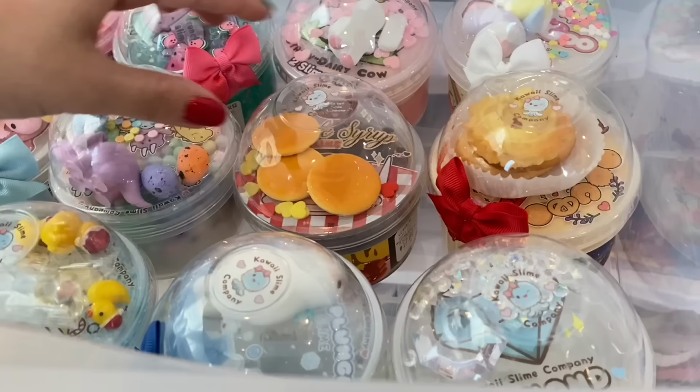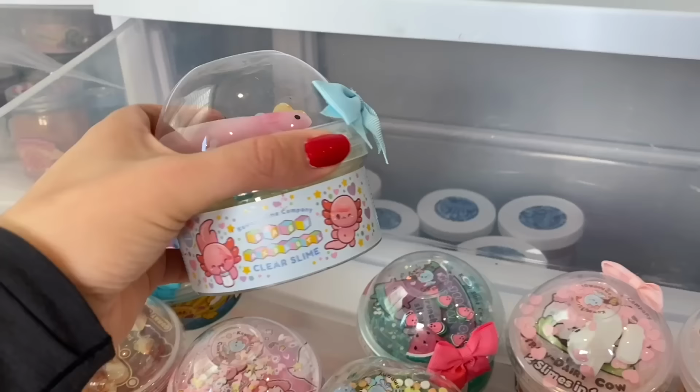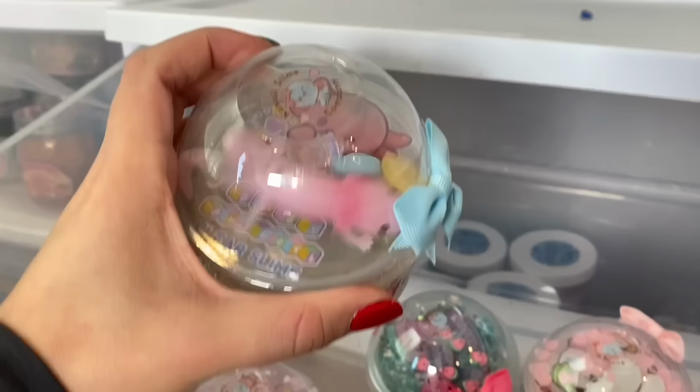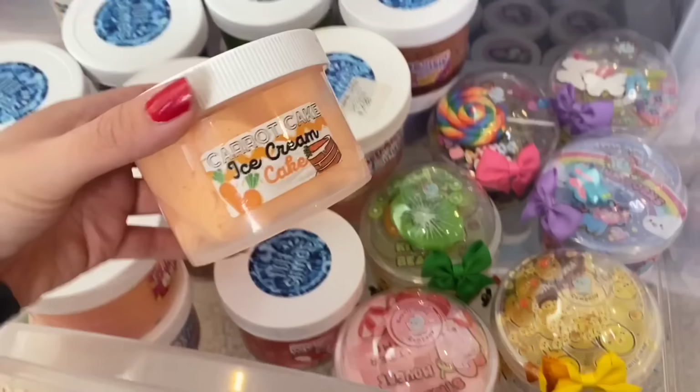Does that make sense? Maybe what I'm trying to say is all of them are spot on and very detailed. So like baby axolotl, it comes with a little baby bottle charm in there and an axolotl. The attention to detail and the scents are just always incredible. So there's that.